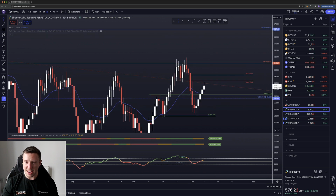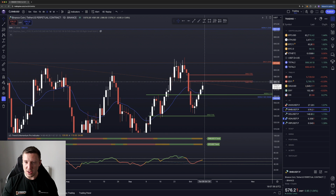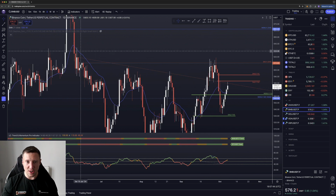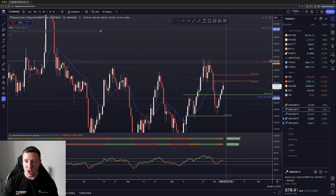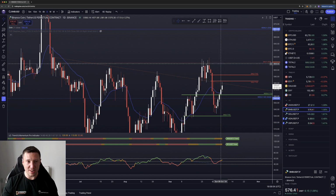Now, if you're not in a trade already, probably wouldn't be jumping in here. We've got a daily fair value gap just above us, as you can see, and also this diagonal trend line of resistance as well. So I would wait personally for a daily candle close either above the bottom of the FVG, so jumping in at around 585, or wait for it to clear the fair value gap fully at about 595, or even if you're really patient, wait for a daily candle close above $610, which is the previous resistance we failed at after multiple attempts to get above it from the 23rd all the way through to the 28th of September.